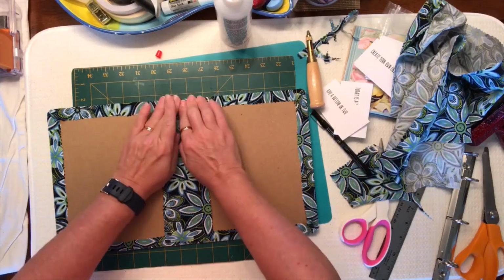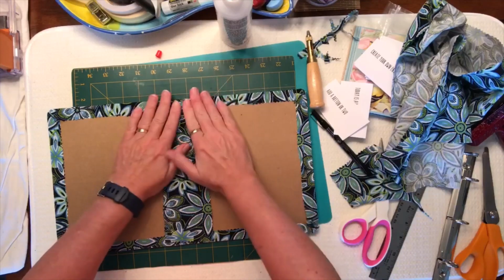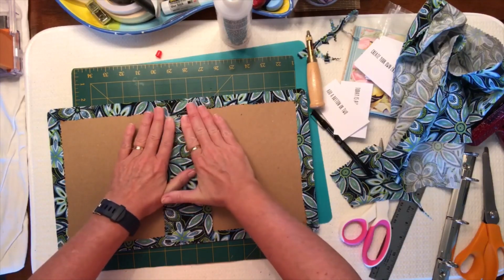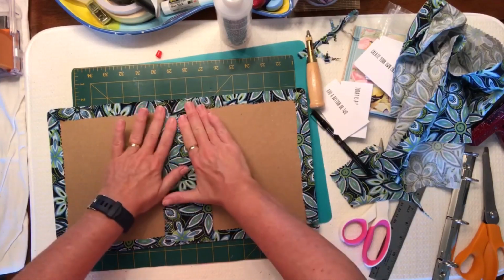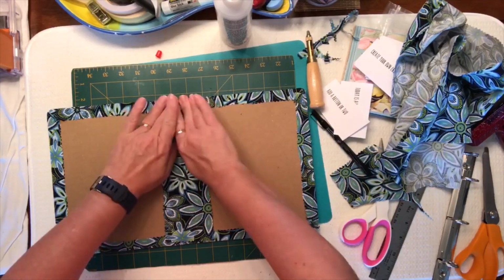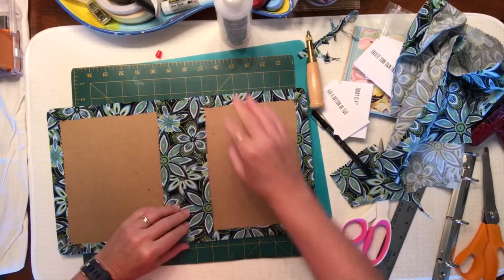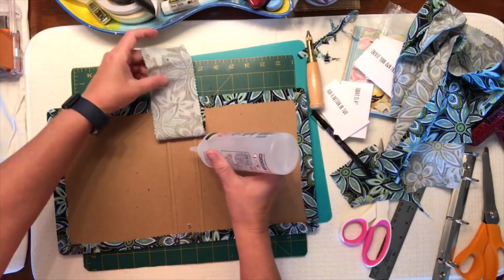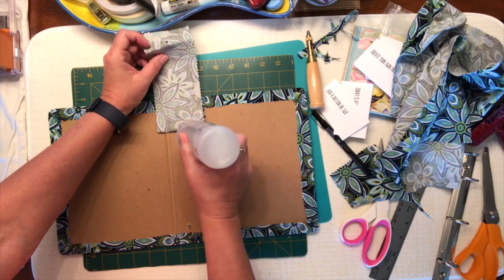And when you're doing Fabri-Tac, always kind of push down with your fingers, and you can feel that it's cold, so that means it's still wet. And just kind of hold it in place. And you can feel the glue coming through. Like that. And then I'm just going to lift it up and pull it as far as the glue is, and you can actually feel it tug a bit.